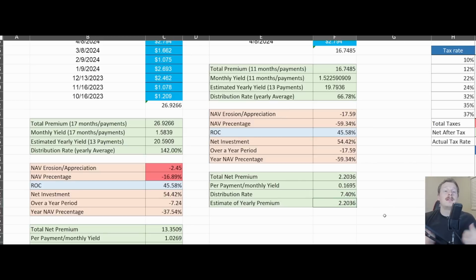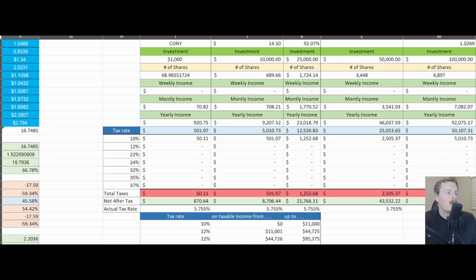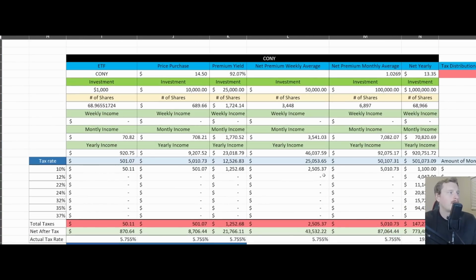Cool. Now that we got those numbers out of the way, let's see what these numbers would look like if we're actually going to use money. Let's put the numbers in the charts and then let's take a look. All right, here we are. Let's go. So let's look at this first chart, right? I'm just going to reiterate some of the data points we have already mentioned, right? So we're investing into CONY. The purchase price is going to be at $14.50.